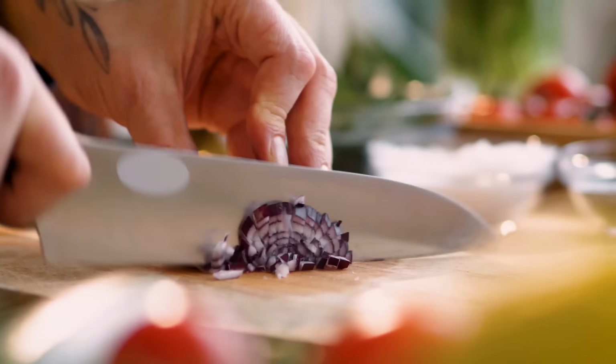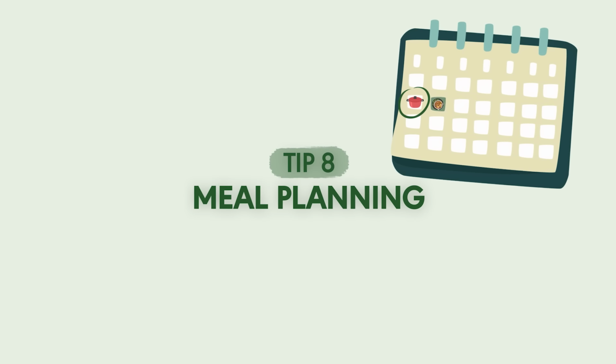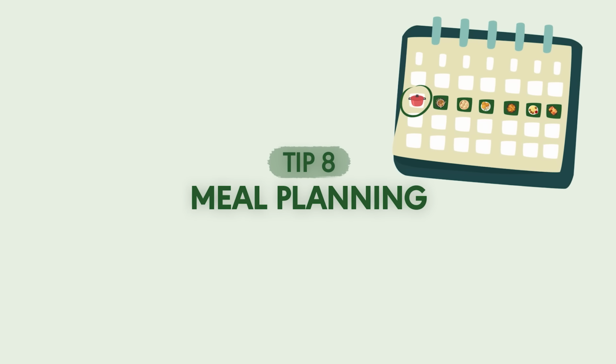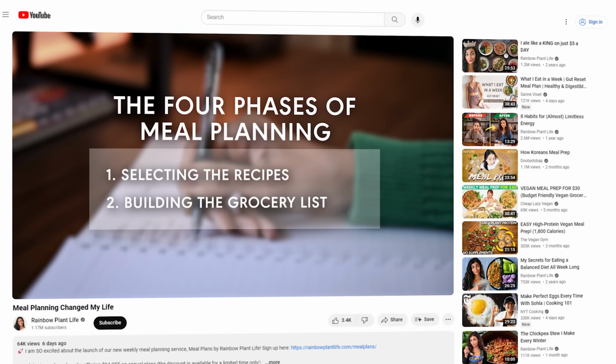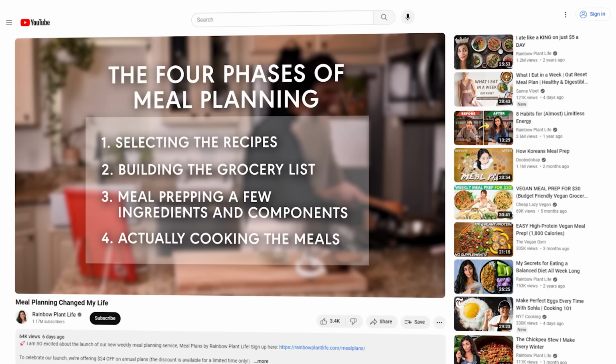And as a more general point, too often when we are thinking about cooking faster, we take too narrow of a focus. We think only of technical skills, like how fast can you chop an onion or peel a potato, while ignoring some other meaningful factors. Along these same lines, one topic that I think is very under-discussed is meal planning. I have a whole video on how meal planning can change your life, but at its most basic level, meal planning is simply pre-selecting the recipes you want to make in the upcoming week.